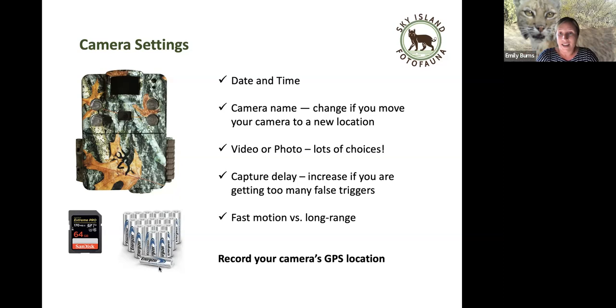You will need to take a screenshot of your video to create an image then that you can submit to the FotoFauna project. So that's something to keep in mind. There'll be one extra step if you're recording videos and not photographs. You'll have to basically, in essence, create a photograph from your video when you submit your checklist.